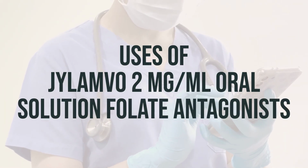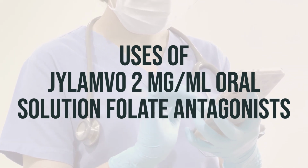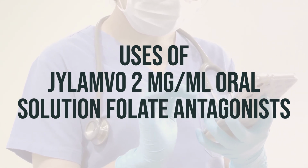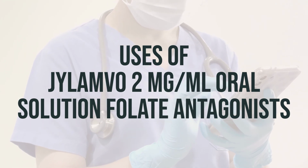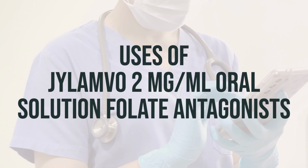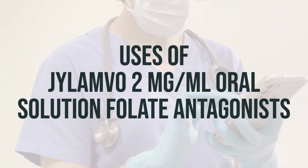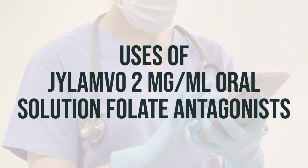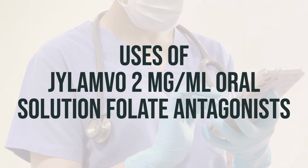Methotrexate, also known as Jylamvo 2 mg per milliliter oral solution, a folate antagonist, is a medication used to treat certain types of cancer, such as acute lymphoblastic leukemia and non-Hodgkin's lymphoma. It is also used to control severe psoriasis or rheumatoid arthritis that has not responded to other treatments. Additionally, it may be used to control juvenile rheumatoid arthritis.